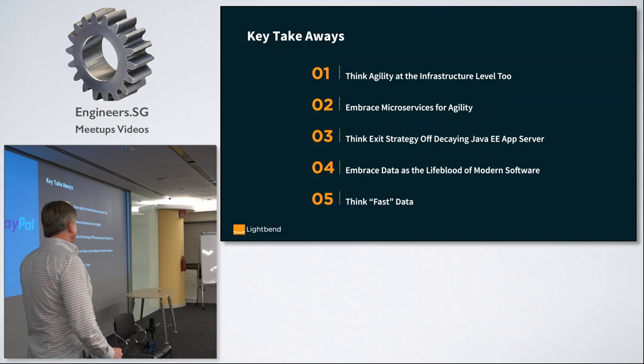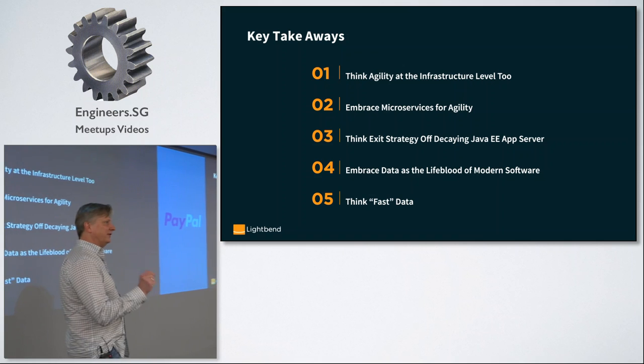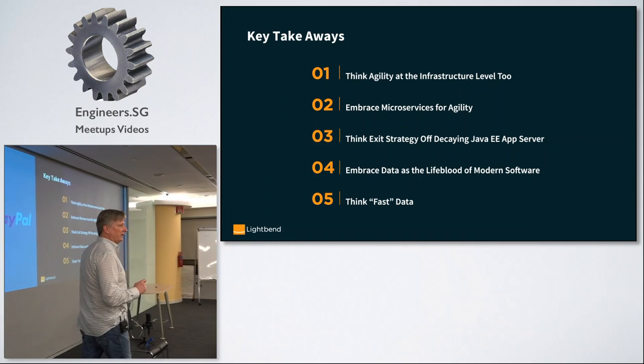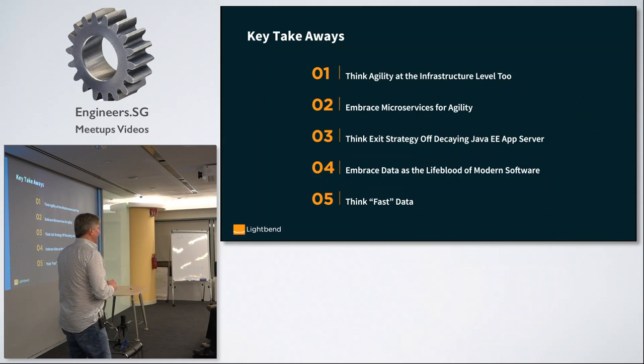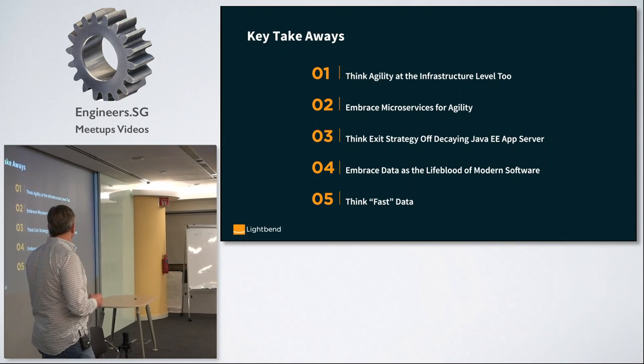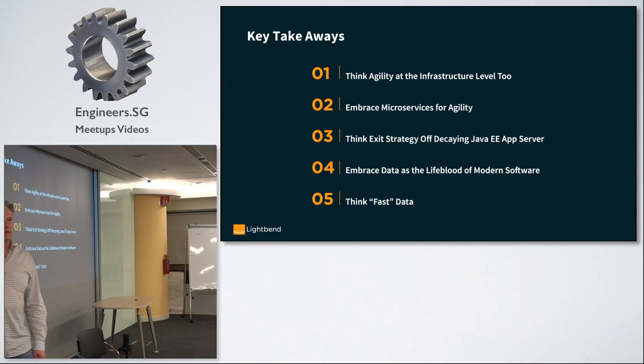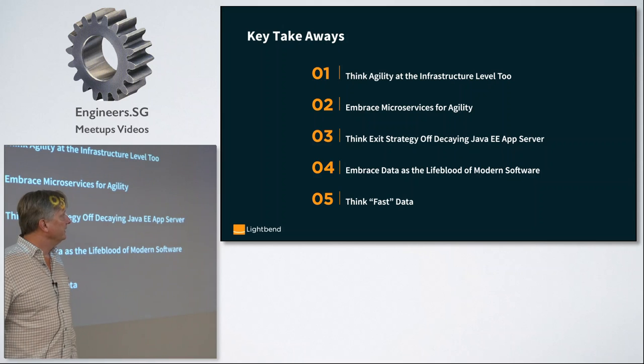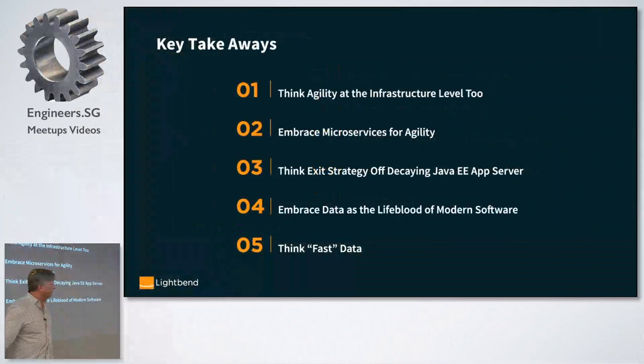And then finally, think about data as being fast, not just mini batch. Spark is great. Spark is mini batch. It's way better than MapReduce on Hadoop, right? But sometimes you want it even faster. You want lower latency. You want very, very fast processing of the data. So if you can do it in a way that doesn't require any latency or delays, then do so.